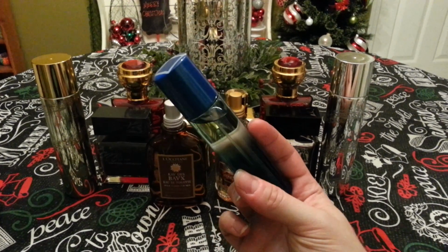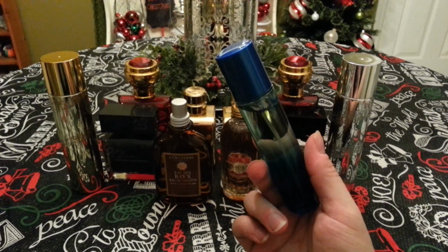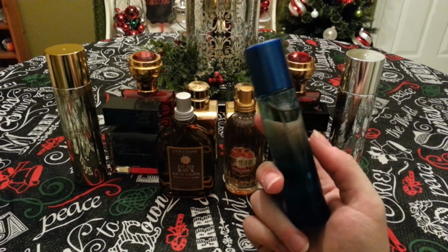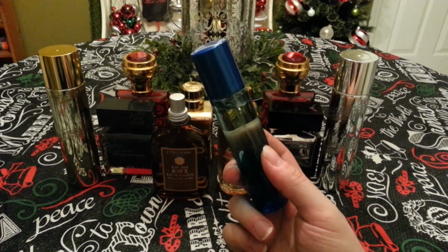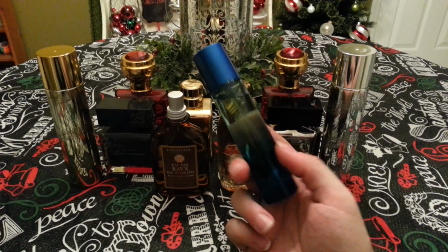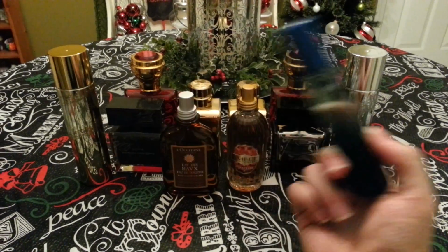Get your nose on Blue Sugar. I know it's been discontinued, and for the eBay prices that they go for nowadays, I wouldn't be paying eBay prices for this. But if you can find it at a discounter or tucked away somewhere, or somebody wants to part ways with it for a decent price, pick it up, man. Blue Sugar's good stuff.